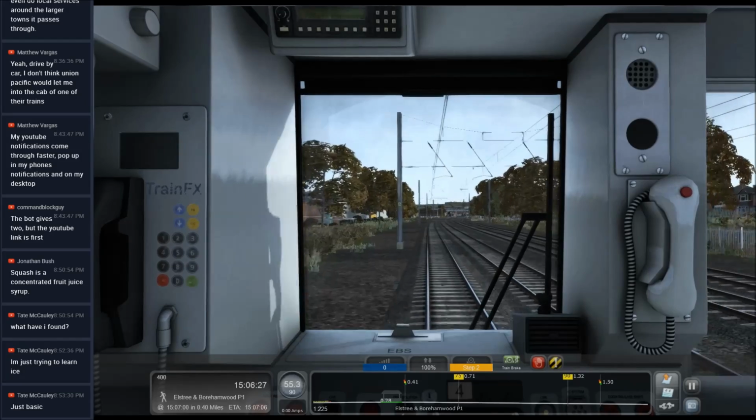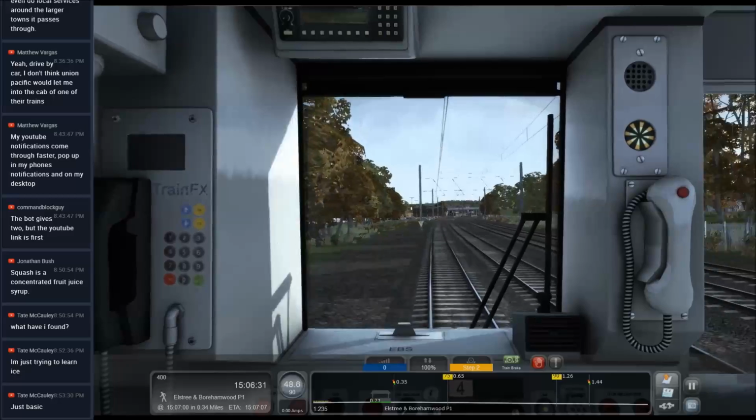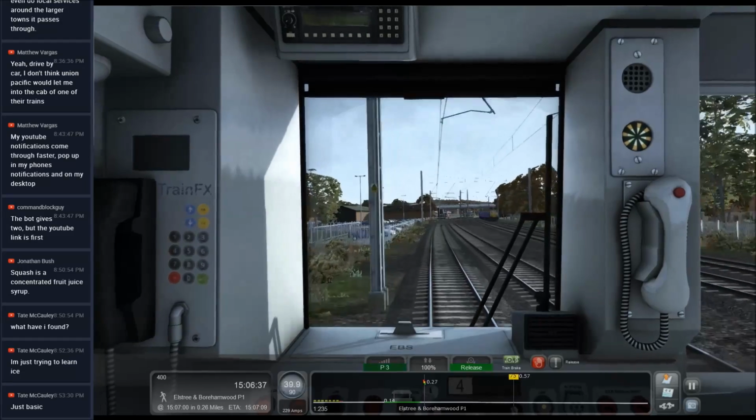Oh, this is looking pretty good. AWS, what was it? I didn't see it. I was busy staring at my speedometer. Is it for the 75? I hope that's for the 75. Well, we don't have a signal until the end of the platform anyway, so we're fine.